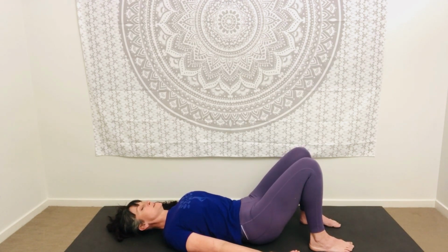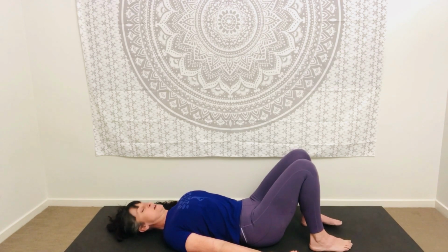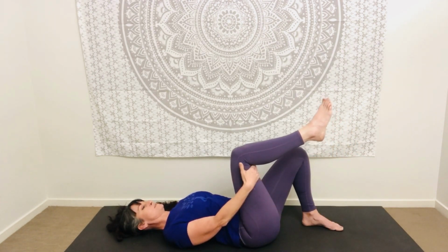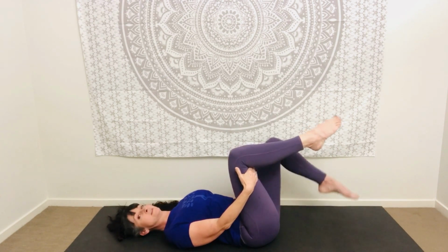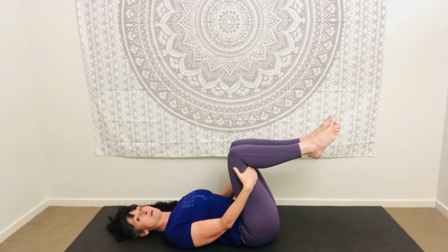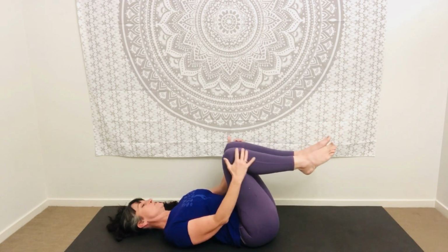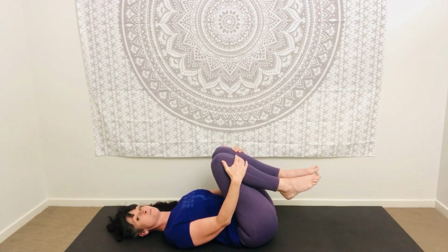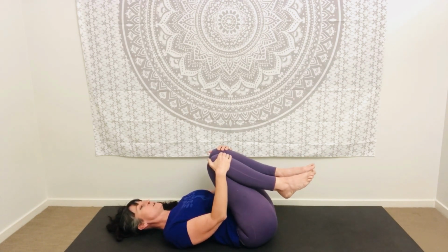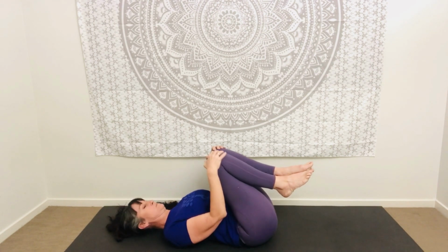So we're going to slowly bring the knees up. First of all, do one knee, so it's above the hip. You're going to hold behind the thigh on top of the knee, and then lift the other thigh up. So you can just stay here, especially if your back is tight and sensitive, or you might feel comfortable to go in a little more with your knees. Holding or gentle rocks if that feels good for you.